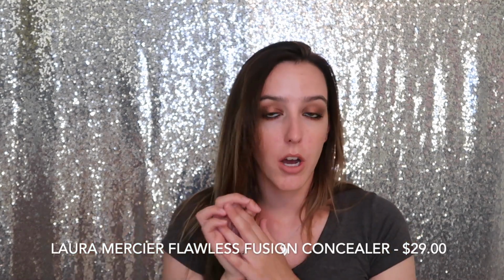Next, we have the Laura Mercier Flawless Fusion Ultra Longwear Concealer. I did a first impressions demo with this product and the next one that I'm going to talk about, and I can't put this down. I absolutely love this. It blends out beautifully. It covers nicely. I am wearing it on my skin today, under the eye and to spot conceal. I think this is a fantastic product.